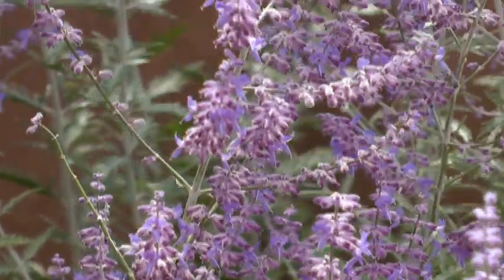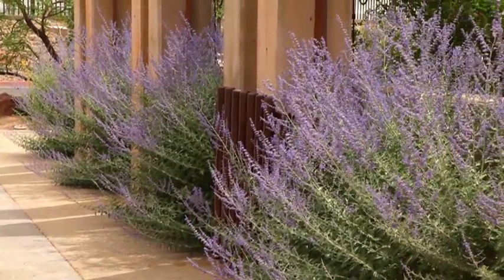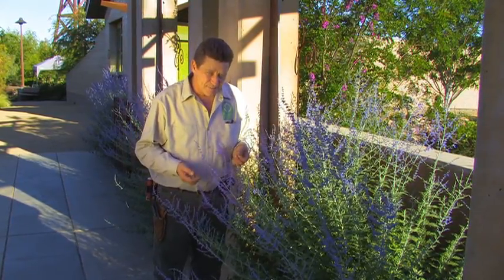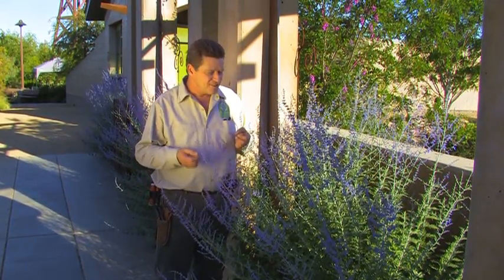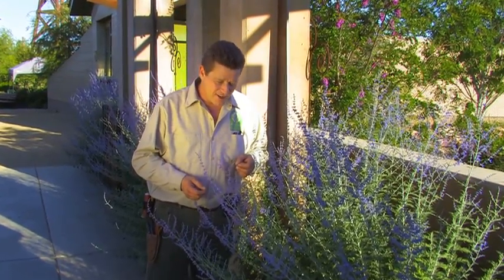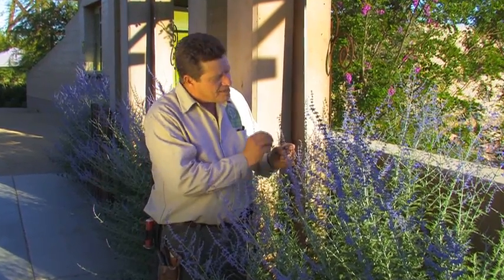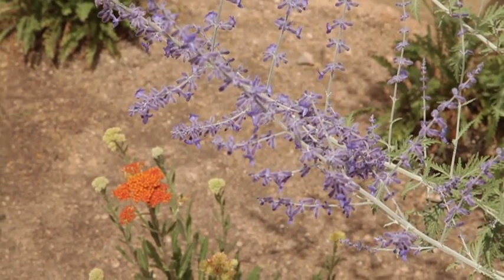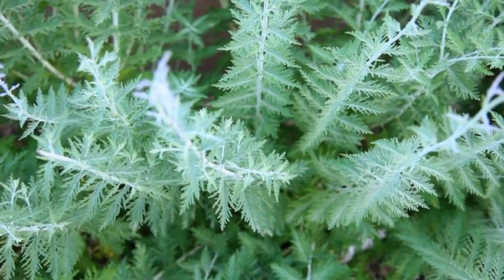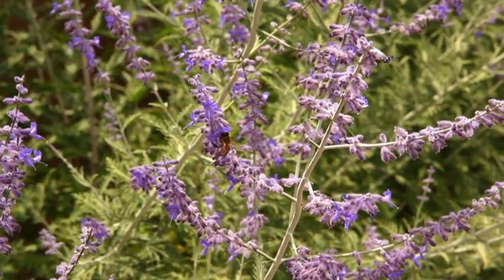Here we have growing a real heat-loving plant. This is Russian sage. In fact, even as I walk along these beauties, I can start picking up the fragrance from the foliage. This is an amazing summer bloomer. This is a heat-loving plant that just thrives through the middle of summer, and the flower show will knock your socks off. This is such a radiant purple with hints of blue in it. Beautiful, delicate flowers that is really set off well by that sage green foliage. The leaves are finely divided and kind of give a softness to the plant as a whole. But this flower show lasts for months.